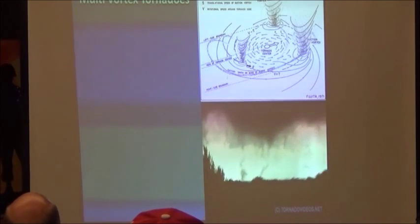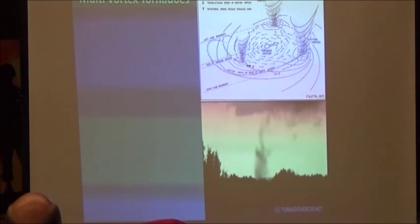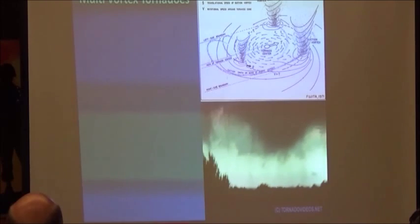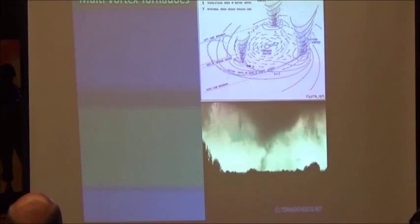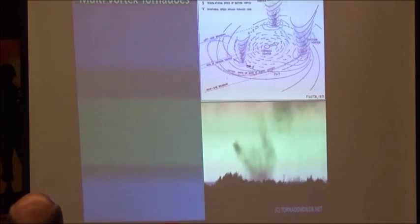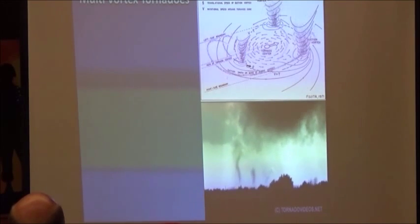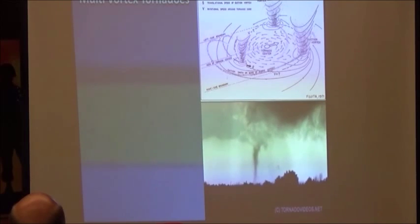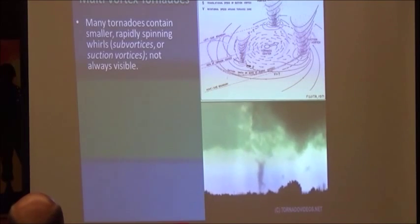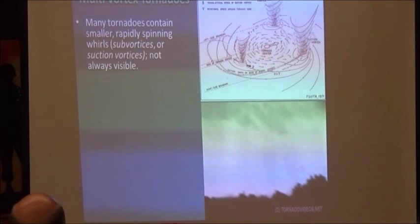There are different kinds of tornadoes. What's called multi-vortex tornadoes. I'm sure you've heard about these in the news, or at least some of you have. They're basically when you have multiple mini vortices rotating about each other. These are more common with bigger tornadoes. Sometimes in very strong tornadoes, you'll see multi-vortex activity. Basically, it's just multiple funnels or multiple vortices rapidly spinning. We sometimes call them sub-vortices or suction vortices, and they're not always visible.